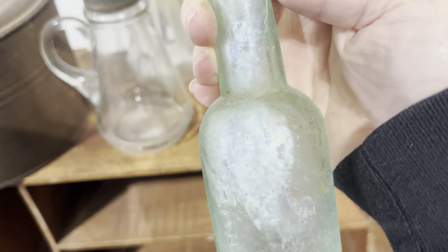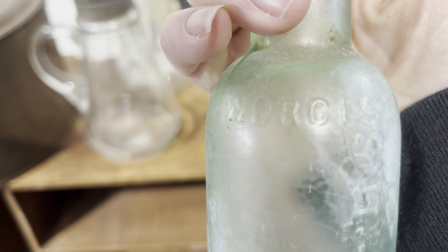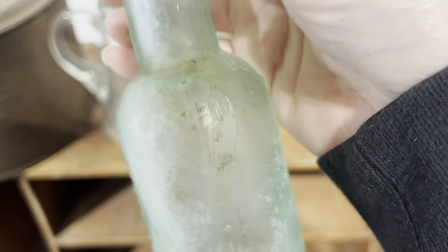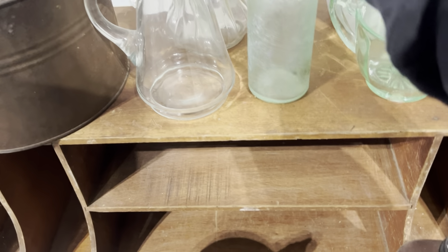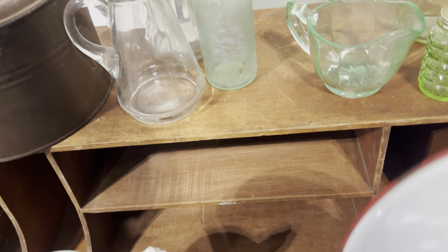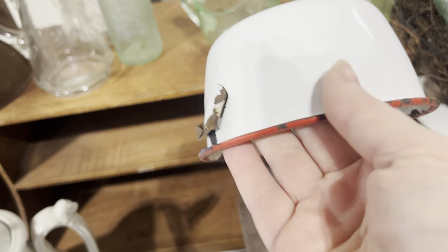It is a fire sauce. Hold on. Worcestershire sauce. How do y'all say that? Worcester. You know, I struggle with words, y'all. Worcestershire sauce. And then we got this, which was just an enamelware pan, and the handle was broken off too.